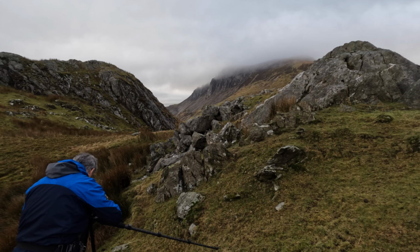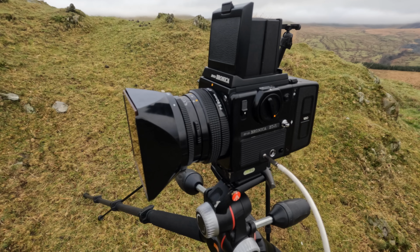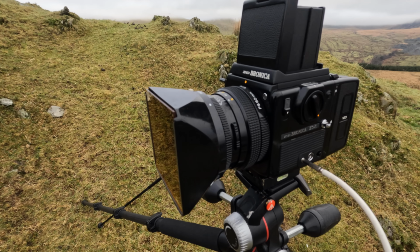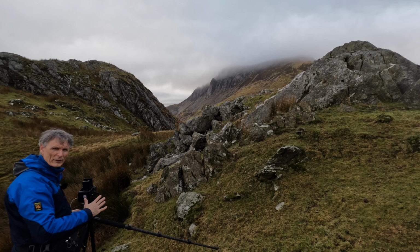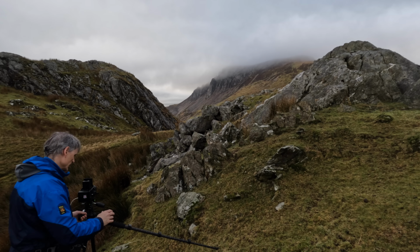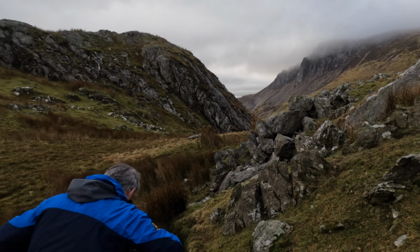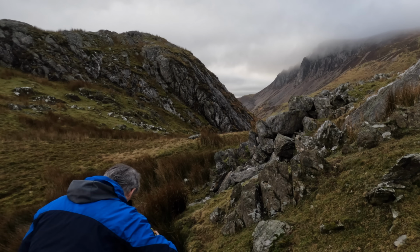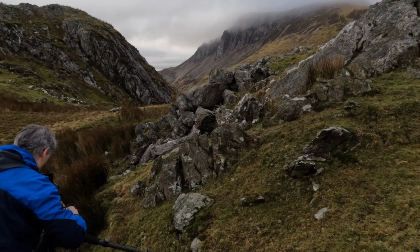Now, this is just a case of me working with the delightful waist level finder, which is far easier than the prism finder if you can get the right angle on it. Prism finder is great for eye level, but once you're working with a scene which is low enough and the tripod's low enough, the waist level finder is just the best. So I'm thinking I need some of the mountain on the left to be in, and some of these boulders on the right to be in as well.